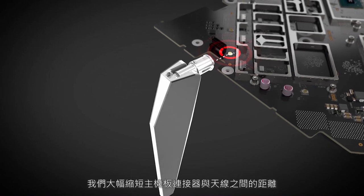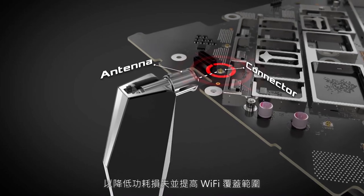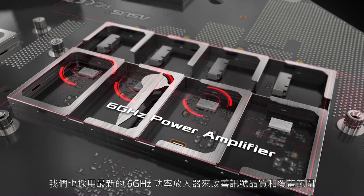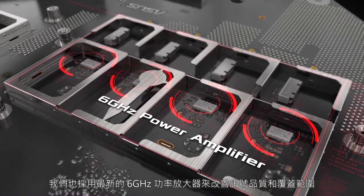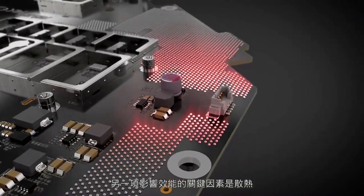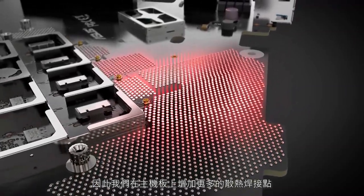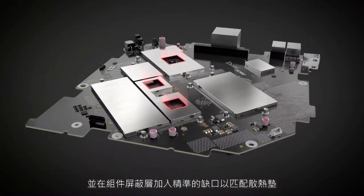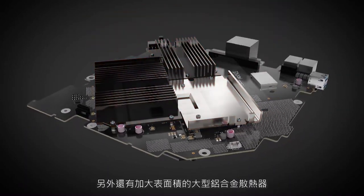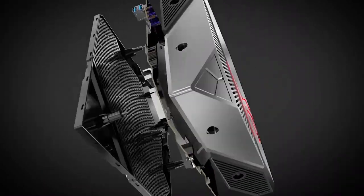We minimize the distance between the motherboard connectors and the antennas to reduce power loss and increase Wi-Fi coverage. We also use the latest 6 GHz power amplifier to improve both signal quality and coverage. Another key factor that affects performance is heat dissipation. So we add extra thermal solder points on the board and precision cutouts in the component shielding to accommodate thermal paddings. There's also a large aluminum heatsink with increased surface area that improves heat transfer.